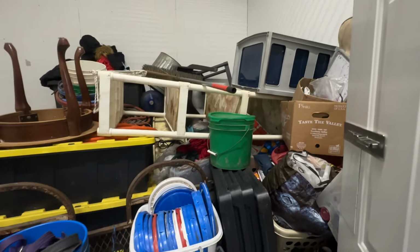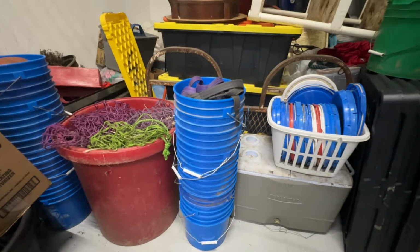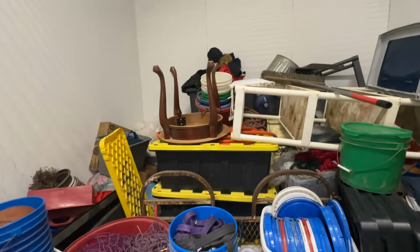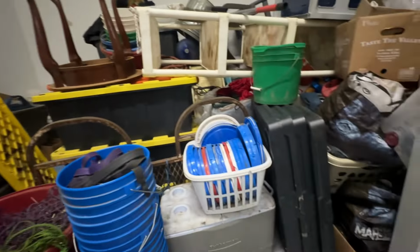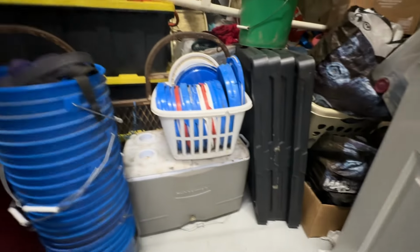Very interesting. $100 worth of buckets. Here, they're talking about the buckets at $1 a piece. They've all got lids, too. They got lids, too. That's what I was just going to say. Now you got to find the lids. There's lids in there. No, that's a shelf. That's lids. I know, but that's a shelf. There's a cooler.